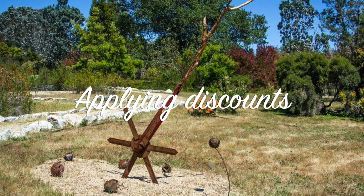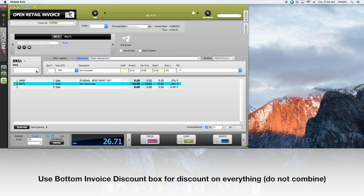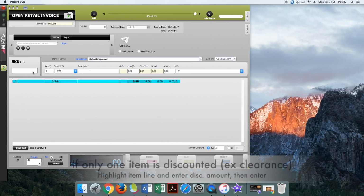All right, guys, we're going to be talking about discounts. Discounts are for members and staff and volunteers. We give them a 10% off discount. If you're going to do an overall discount, you're going to go ahead and type in the items or scan the items, and then you're going to click on invoice discount, and then they get 10%, so 10, and then hit enter.